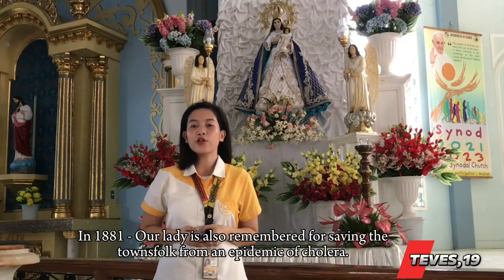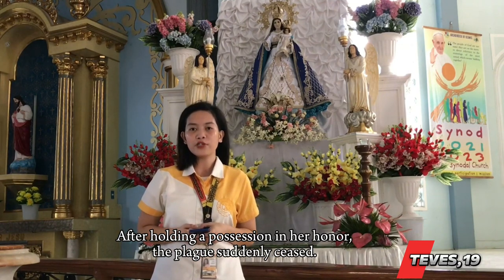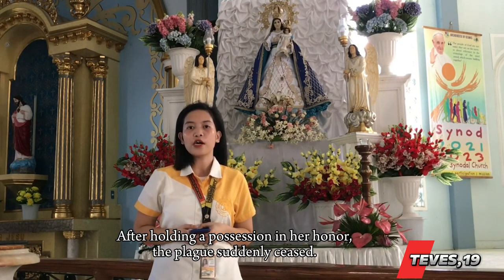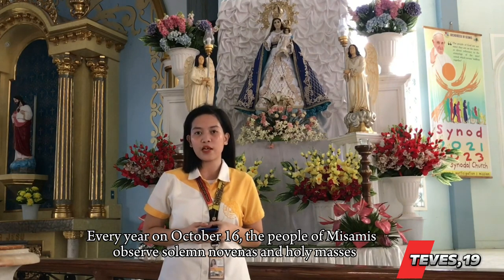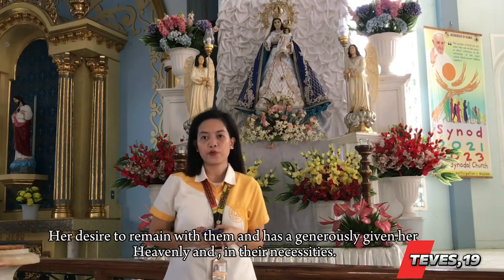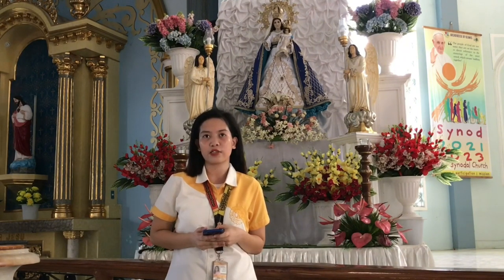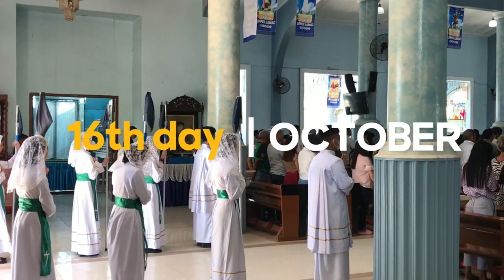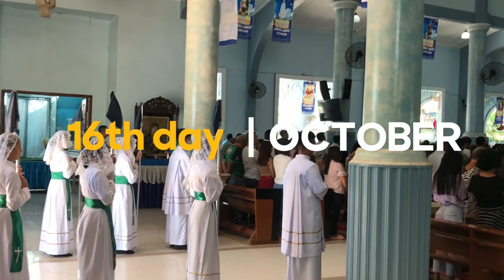In 1881, Our Lady is also remembered for saving the townsfolk from a severe epidemic of cholera. After holding a procession in her honor, the epidemic was suddenly seized. After a year, on October 16, Misamis observed solemn novenas and holy masses in honor of their patroness, who has shown her desire to remain with them and has generously given to them in their necessity. The parish fiesta is celebrated every 16th day of October.